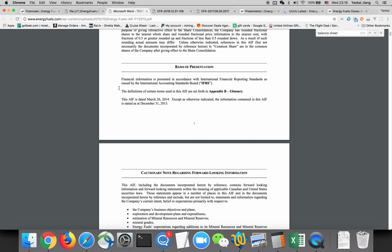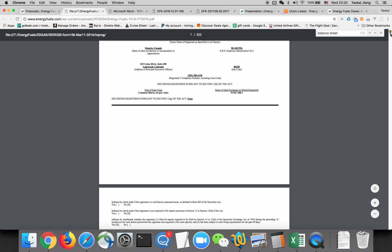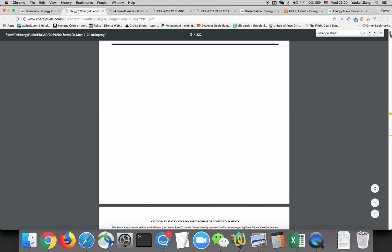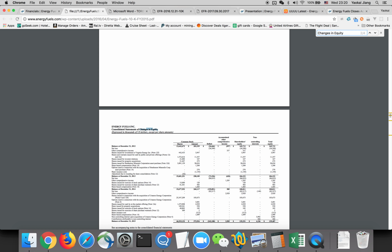Actually, we can just look at here. Balance sheet. Oh my god. Right, here we go. Changes in equity. Oh, it's my computer that's being slow. Okay, here we go.